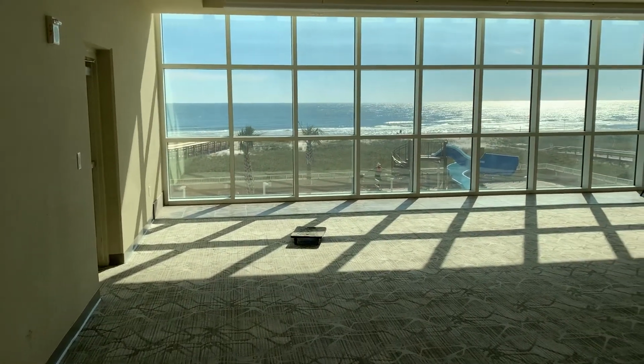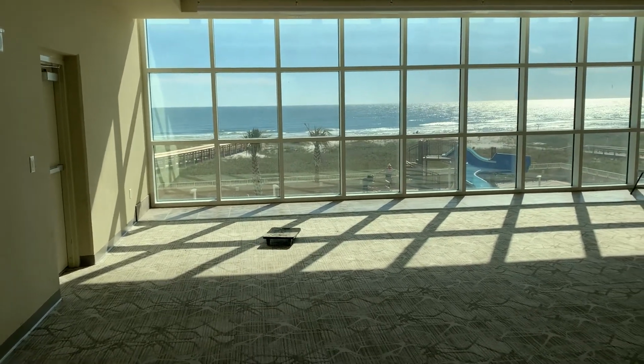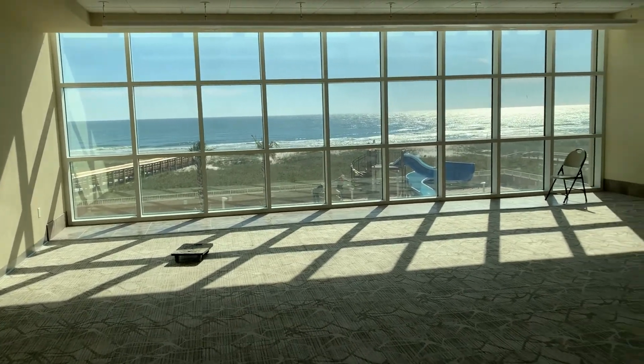This will be the exercise room. Now, we were just looking at the lobby and looking out towards the beach. This was on my right-hand side, just past the front desk area.